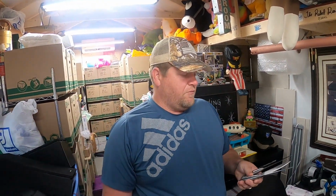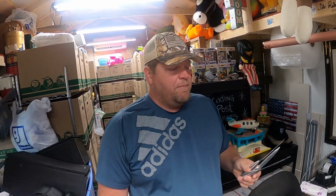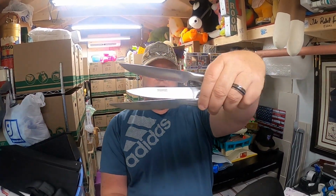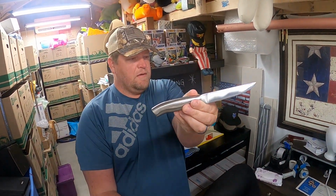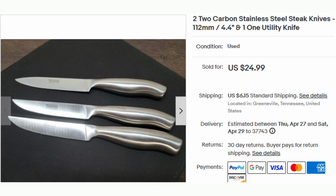And then here is another set of knives that she sold from that knife bucket. This is carbon steel stainless. There's 2 steak knives and a utility knife. I'll just show you one individually. These are very good looking. But the 3 of these sold for $25.